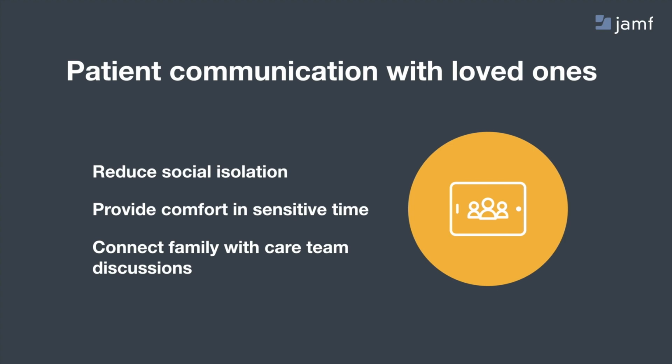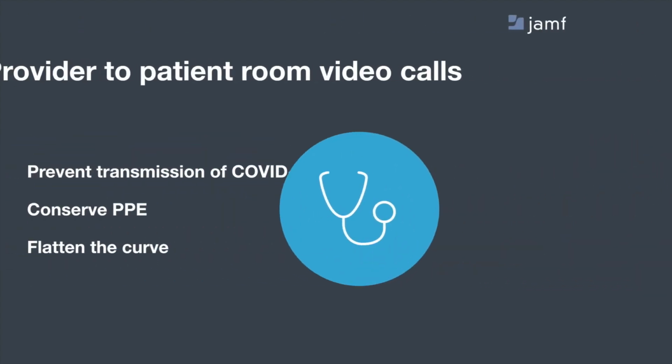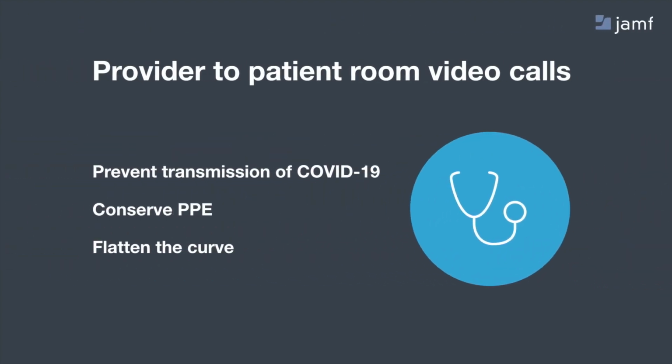Now, moving on to our third topic, which is, some may say, the most acute. There is a very real problem on the front line right now around protective equipment for our healthcare providers. And there is a whole emerging school of thought that technology can be used as PPE. How could an iPad be placed into a patient room, for example, and how could it be used to virtually bring the provider into the room? And if we can accomplish this, can that help us flatten the curve for healthcare providers and, frankly, the world at large?